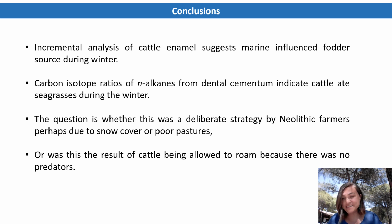This is still very preliminary data, and there's much more analysis that needs to be carried out to fully verify these results. But what I think this study shows is the adaptability of Neolithic farmers. And the next question is to understand, is this a deliberate strategy? Did they collect seagrasses and seaweeds and then dry it and supply it to their animals? Or was this part of a more extensive management strategy where the animals were allowed to roam because there weren't that many predators, and the only thing that could happen to them is they fall off a cliff? And this is something that hopefully we can examine in more detail.